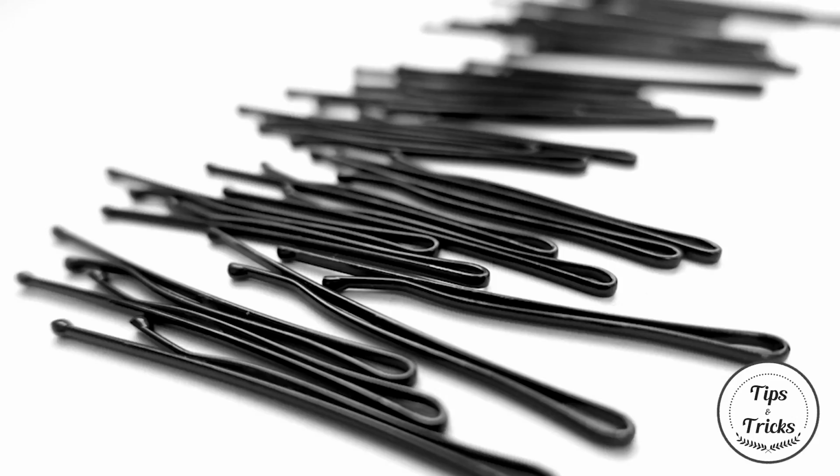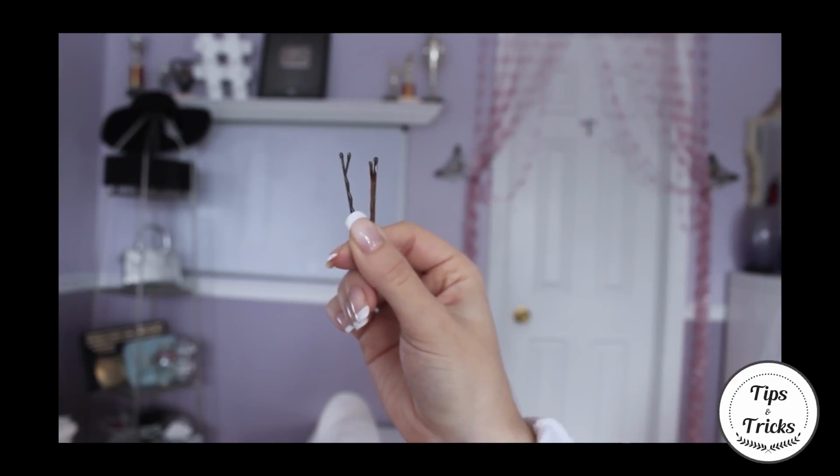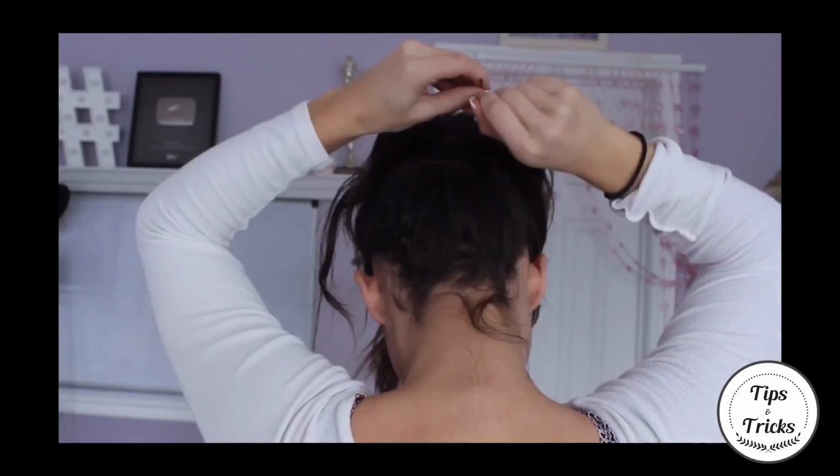Ponytails. Bobby pins are a great support for your ponytails. Just add 2 bobby pins under your ponytail and your ponytail is gonna stand up all day.